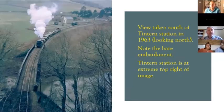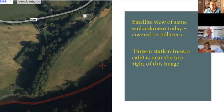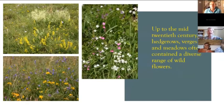And if we look again at that high embankment in 1963, completely clear of vegetation, because in the days of steam, embankments were kept scythed or mown short because of the danger of sparks from the steam trains causing line-side fires. So indeed, most of the Wye Valley Railway, where it had embankments or cuttings, would have had short grass. So what's happened to all the wildflowers?